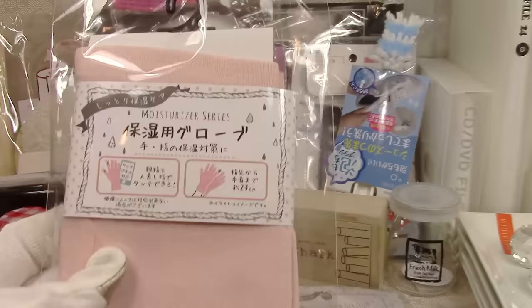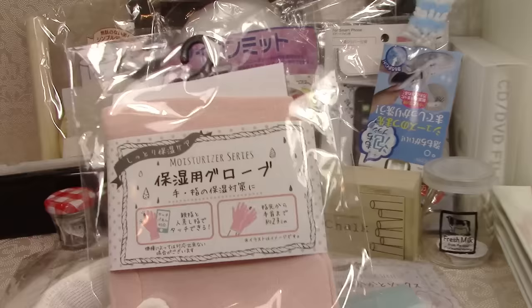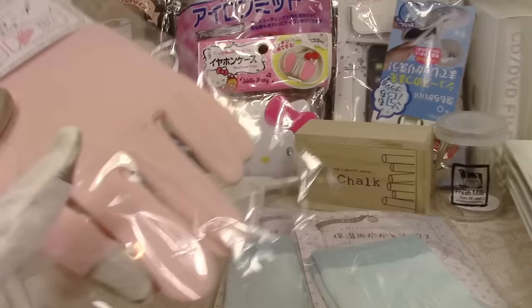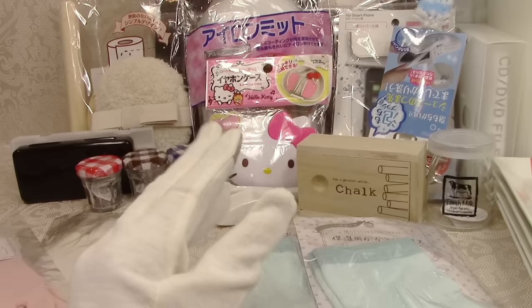So let's get started. I picked up three pairs of these moisturizing gloves from the Japanese Dollar Tree. Now we have these at our Dollar Tree, but the difference is we don't have the ones that have the texting ability on the fingers. So this is what it looks like on, and it has the material on there that you can actually still text while in bed while you're moisturizing your hands.